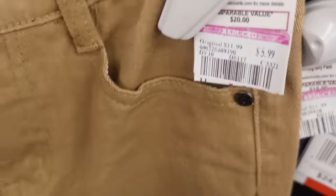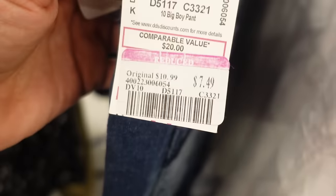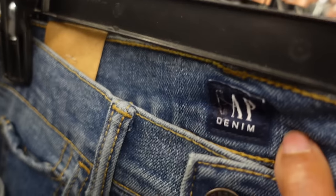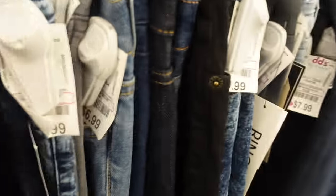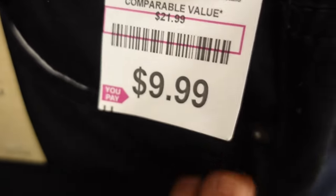Wow. $7. Some brown skinny jeans, $5.99. These are nice, y'all. Even these, like some moto cut jeans. These are fly. $7. I see they do have a name brand, like that's Gap, but they scratched the G out. Here goes some more dark blue Gap jeans for little boys, $6.99. So y'all come to these, they got name brand. Here goes some Levi's, $9.99. Y'all know some black skinny jeans. These are nice, $7.99. That's cheaper than Target.